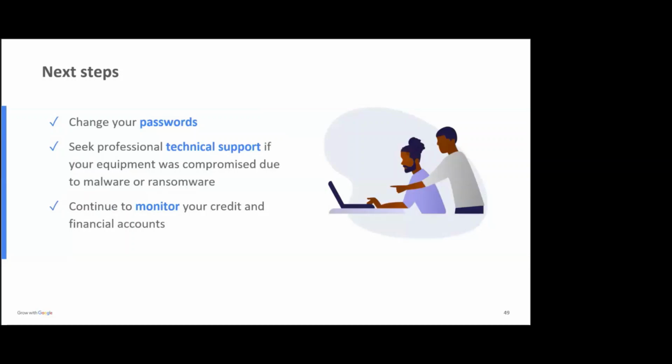If your equipment or systems are compromised because of malicious software, you may need to seek professional technical support. Do a search for managed security service provider to see options for companies that might be able to help. Again, do your due diligence. I can't recommend anybody, but you maybe can look on the Better Business Bureau or see if they have any referrals. And again, continually monitoring your credit and financial accounts is important.